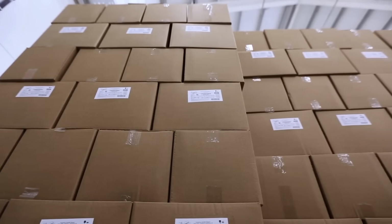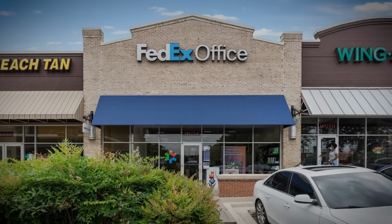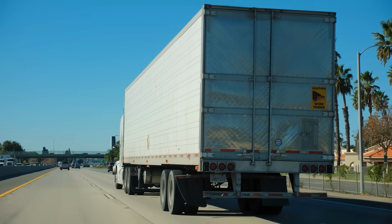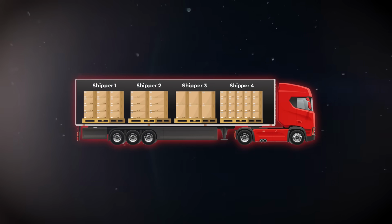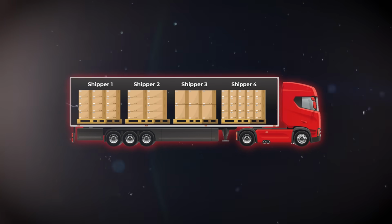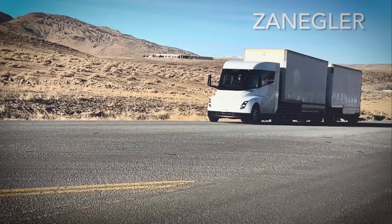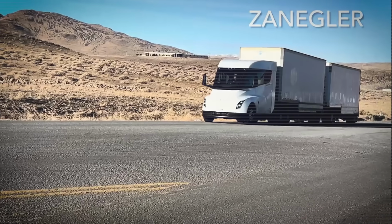So imagine you need to send a whole pallet full of boxes across the country. You can't roll up into the FedEx store with that, but you also don't need to rent out a whole truck to move it either. So an LTL shipper will collect a bunch of these medium-sized orders and load them up into one big truck to get it all where it needs to go. So that's a pretty interesting application for the Tesla Semi because you never know what the load is going to be on any particular day.